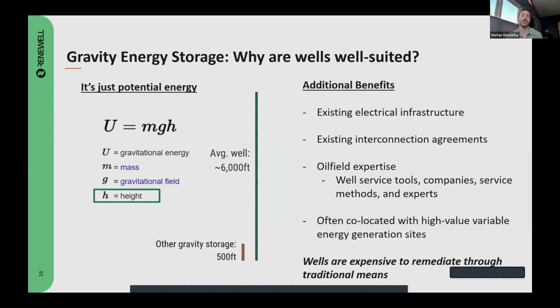There are also some additional benefits worth calling out really quickly. Electrical infrastructure is already on a lot of these sites. There are often existing interconnection agreements in locations where power is produced on site. The oil field expertise has been completely invaluable to our development of this technology. Truly, I think this would have been decades out if we didn't have all of the oil and gas know-how. We've stood on the shoulders of giants.